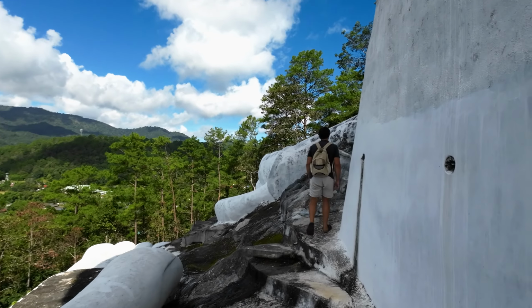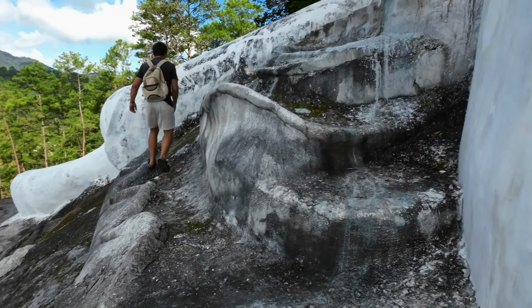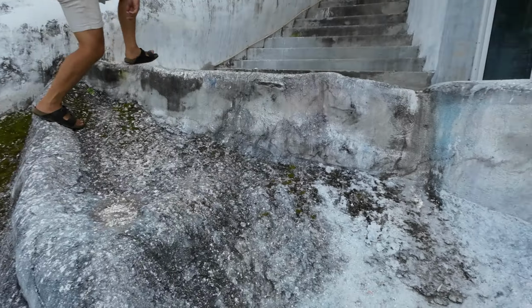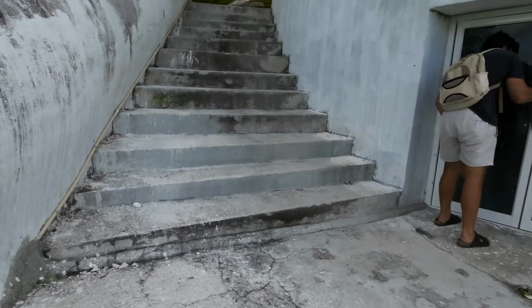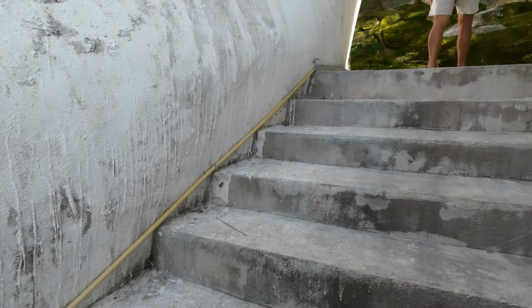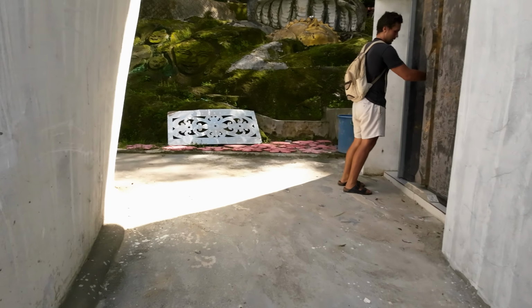Oh, this is nice. Looks like it is locked. We won't be able to see much through that. I'll have to ask the monk later to give us a tour so we can get the camera in there. Something to look at. Oh no, we've got an open door.